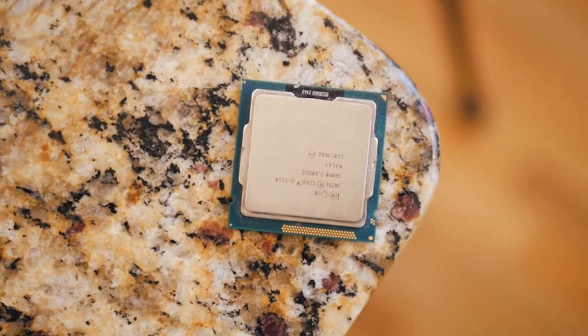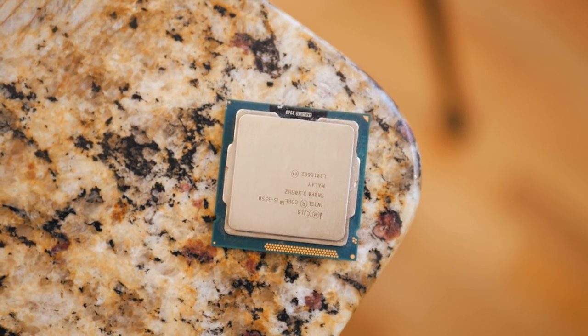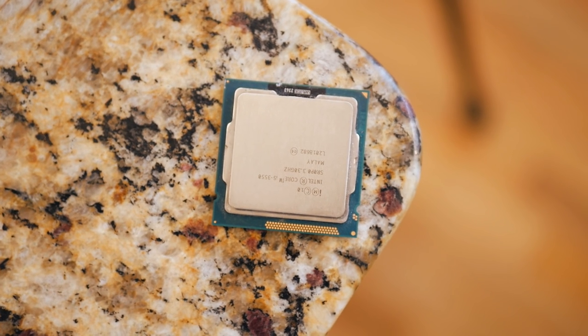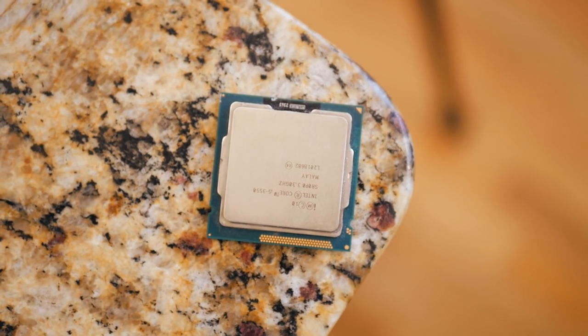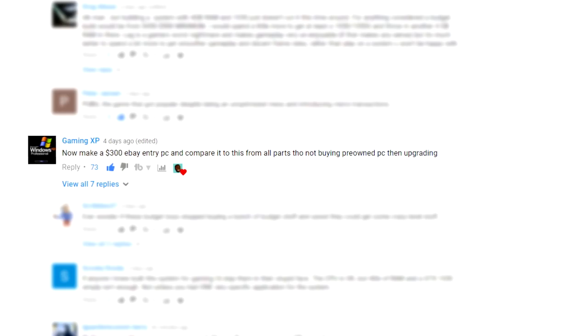I'm planning to build a $300 gaming computer without any pre-builds and using the i5, and I'm gonna battle it against the brand new $300 computer that I just built. Now, I already know which one's gonna win, but it's gonna be interesting nonetheless, and I can't take the credit for this idea. Somebody commented on that video and gave me the idea, so credit to you. I don't quite remember your name right now, but yeah, thanks for the new video idea.